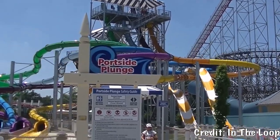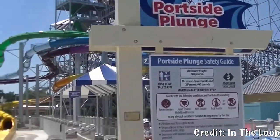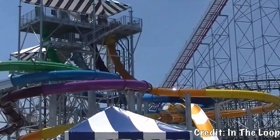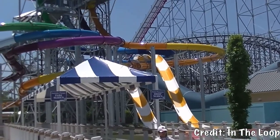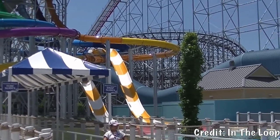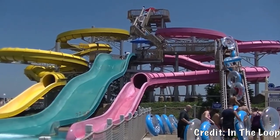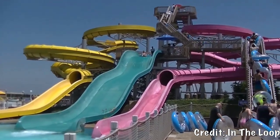So, I've been teasing you all long enough. What do I think is the biggest problem with Cedar Point Shores, a water park that is located at one of the biggest parks in the world? Well, simply put, the variety it has. Yes, it does have a few slides from Whitewater West, including those drop slides and those raft slides, but other than those and some body slides, they really do not have that much variety whatsoever.